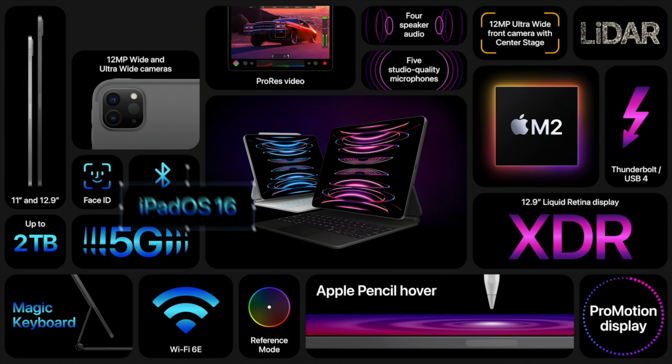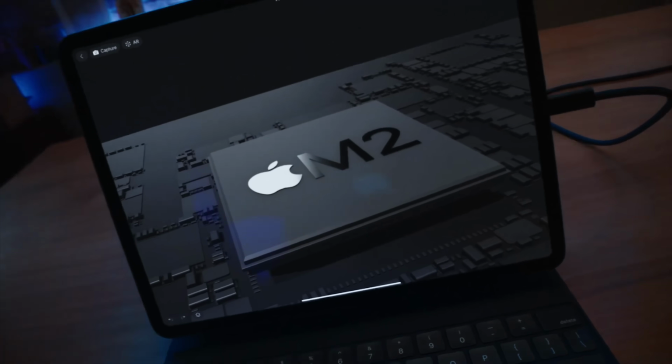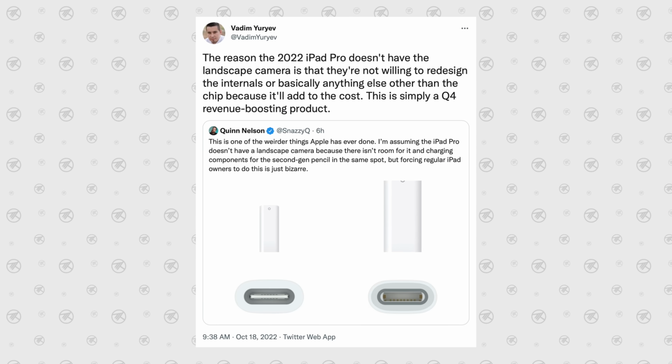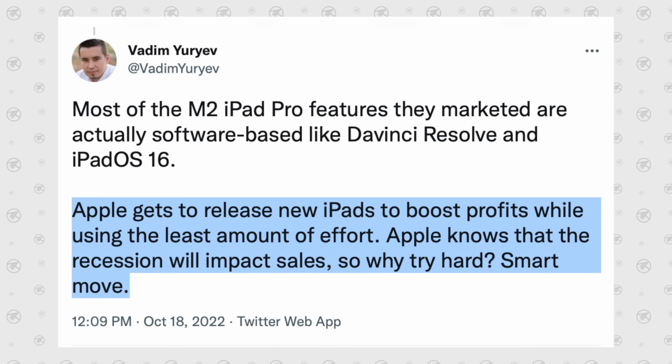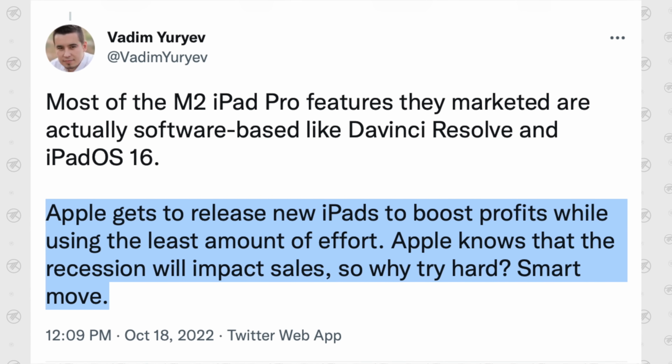And now, if you're wondering why Apple would do this to us, giving us the worst Apple product update in years, I think I have an explanation. The reason that I see the iPad Pro not having the landscape camera or other new hardware changes is because they are not willing to redesign the internals or basically anything other than the chip, because it's gonna add to the cost. They can simply swap out the main board with the M2 chip really quick and easy, but nothing else is being changed. So basically, the whole reason this M2 iPad Pro is getting released is because it's gonna boost their revenue at the end of the year and give people something new to buy. So basically, Apple gets to release some new iPads to boost their profits while using the least amount of effort with the path of least resistance.